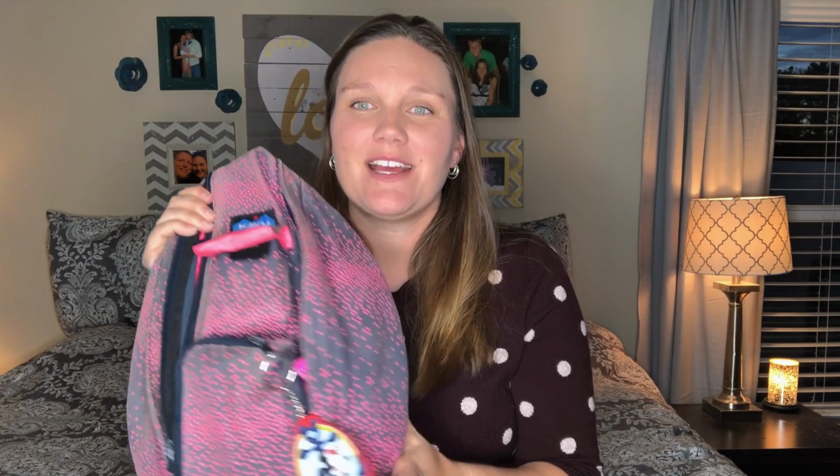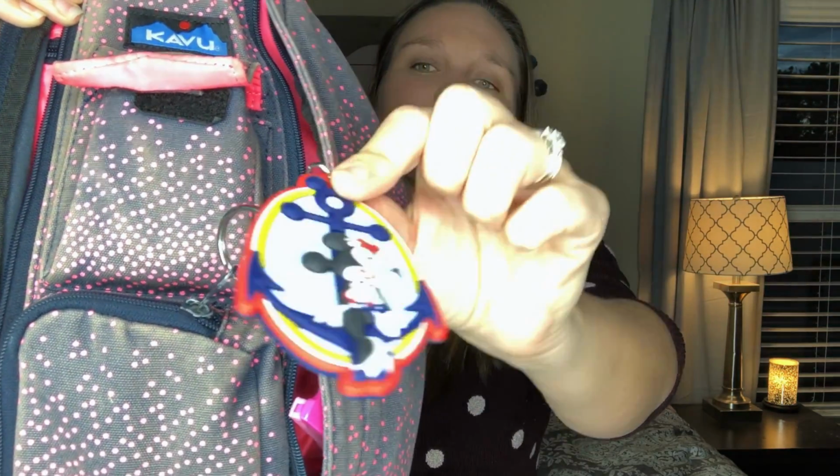But I do also want to show you my Caddy bag. This is a bag that I normally take a lot. I also take it to the parks with me. Look, I got this little keychain for $1.99 on the ship. It was on clearance. I don't know why, but I bought it, because why would you not buy that? So I have it on this bag.